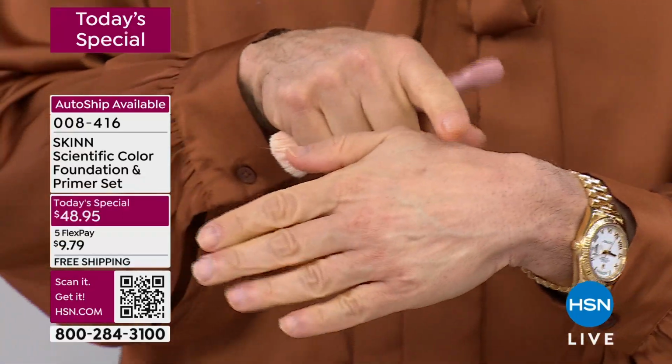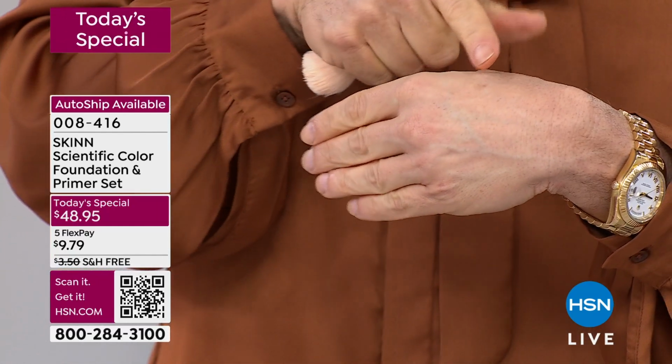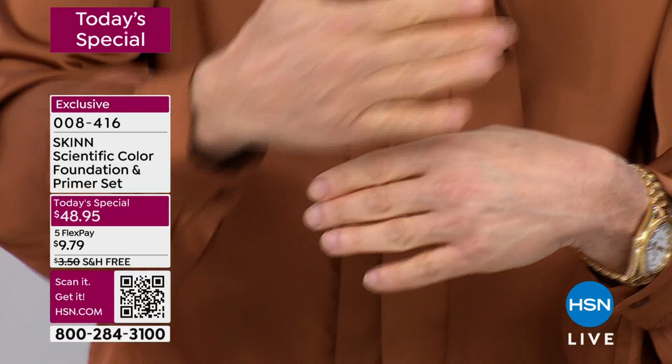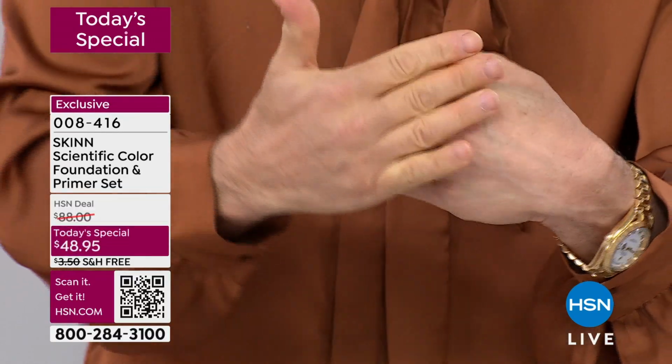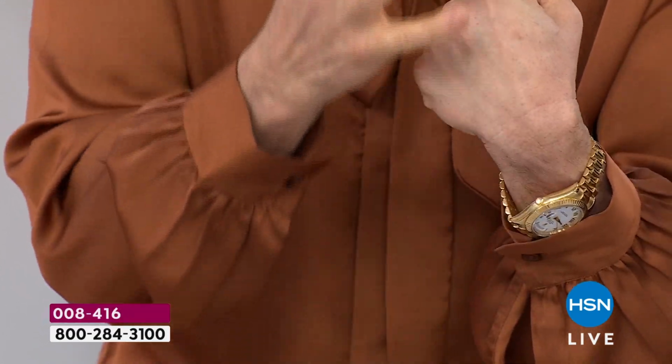Now in about 30 seconds, it's going to morph into a primer. Now it's happening right now. See how it's starting to prime and become super smooth and blurred? Like silky. You see the difference in the knuckles. Look at the difference in the knuckles, right? It's so smooth. Now this is silk. You will be shook by how gorgeous your skin will be.